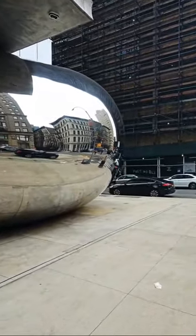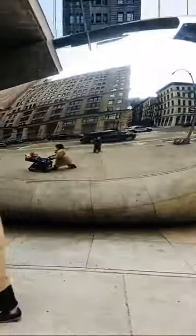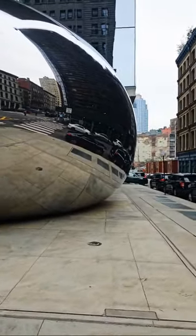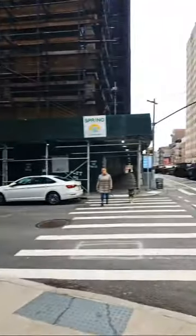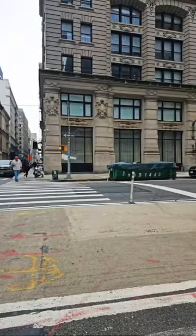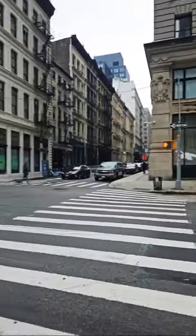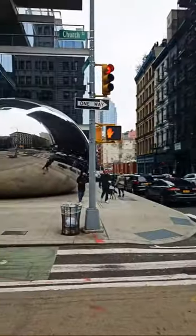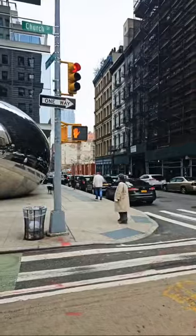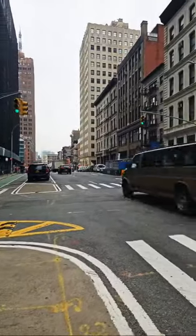At Lorenzo de Ponte Street. This is the New York Bean. Chicago has something like this, even though they don't really officially call it the Chicago Bean. We're gonna go across the street and get a better look. Sorry to be in your shot. Let me get out of your shot. Look at it. We have another look. Got to get away from the building. This is at Church Street and Lorenzo de Ponte Street, Church and Leonard.